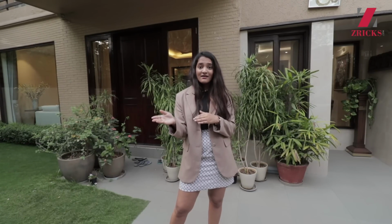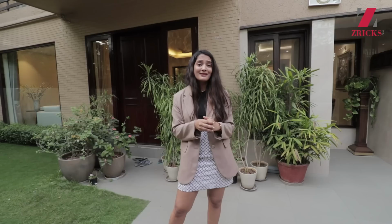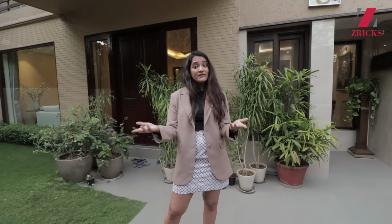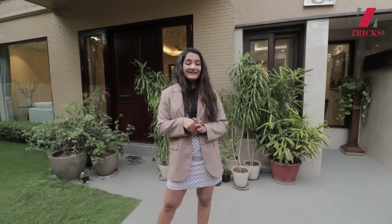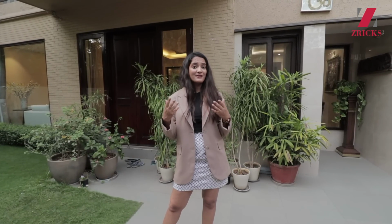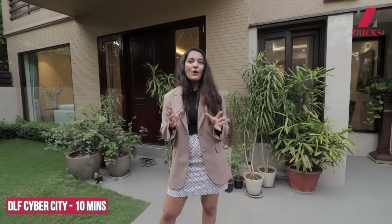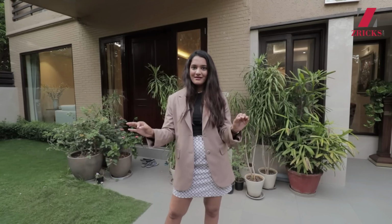Schools like Shiv Nadar or the famous Shri Ram are around 5 to 10 minutes away from here. If we talk about hospitals, then Portis, Medanta and even Artemis are only 5 to 10 minutes away. And if we talk about shopping complexes, then we have the famous DLF Cyber City, Cyber Hub just around the corner, only 5 to 10 minutes away. We also have Metropolitan Mall and we also have Vyapar Kendra. Everything is just 5 to 10 minutes away.